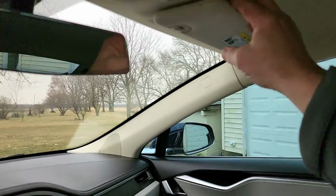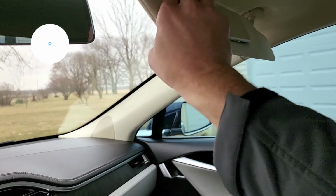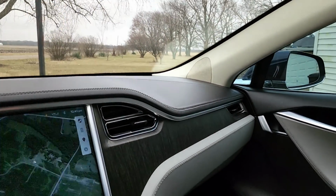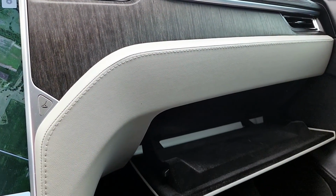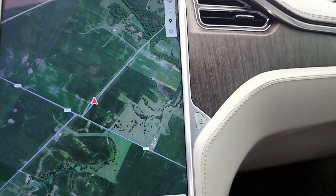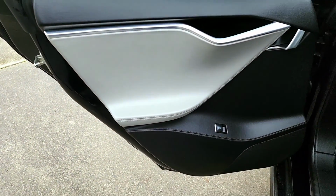Not a big fan of these tiny little visors. They don't really seem to help that much. So I don't know if they're still the same in the 22s. You guys make sure you let me know down in the comments. But as you can see, everything looks really good. Everything works just like it should, drives like it should. Let's go take a look at the back. Here's the back, and you see everything looks good back here.